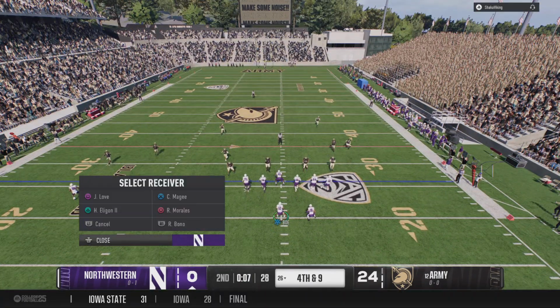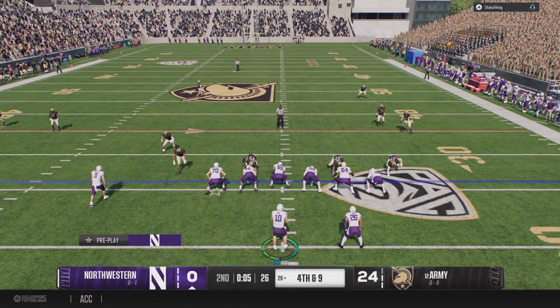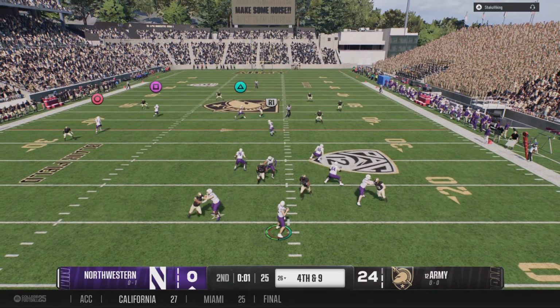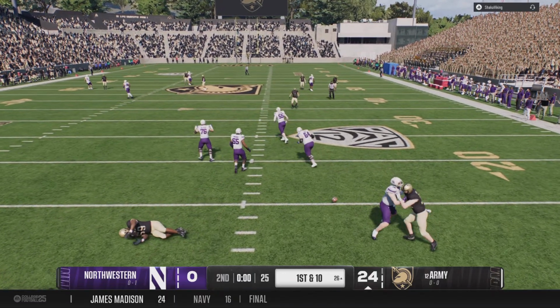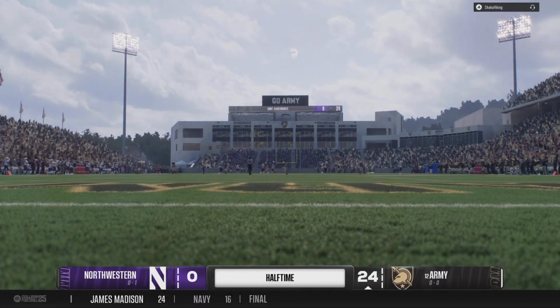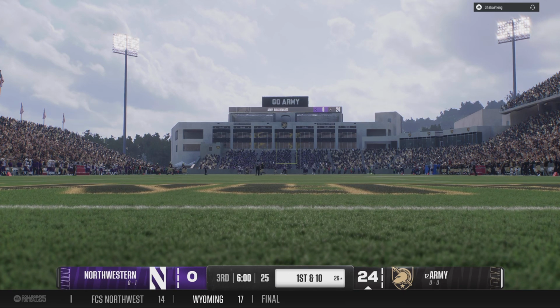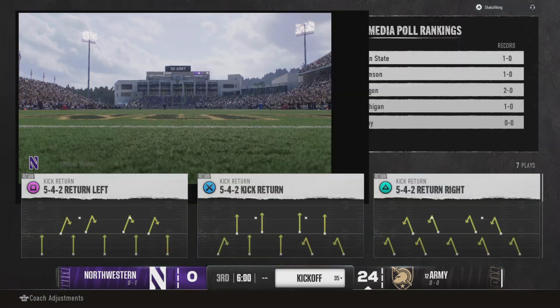Clock winding towards 0. They'll get one more snap off. They're throwing for it on 4th down. Coming after it. The pass falls incomplete, and that's how we'll finish this half. We've played 2 quarters here. Time to go to Kevin Connors in our halftime update.